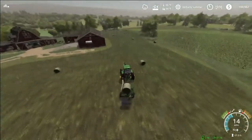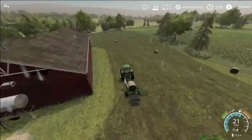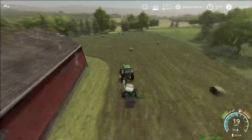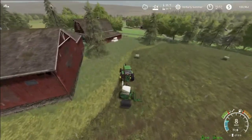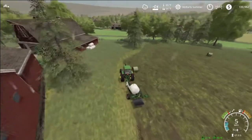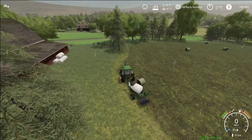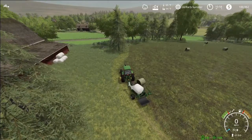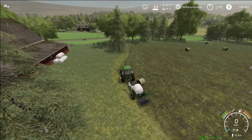So what we'll do is, while these wrap, we'll just do the farther trips and get ourselves lined up for another bale down here, and then we'll just keep moving from there. So let me go ahead, let me get more of this field wrapped, and then I will bring you guys back in when we're closer to being done.